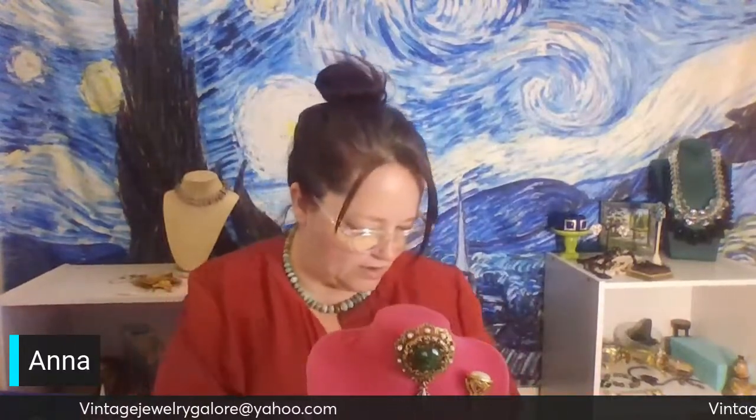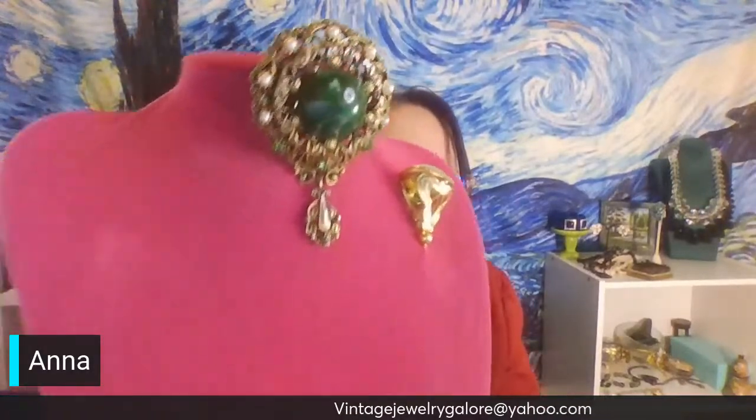Let's see what else I have. Let's pass on this. I thought it was really cute. That was a good price. If anybody sees it after the fact and you want it, I'll sell it to you at that. I think that's a good price. It's cute. This is nice. Doesn't that kind of look like a Florenza there? I don't know who it is. It doesn't have a mark.